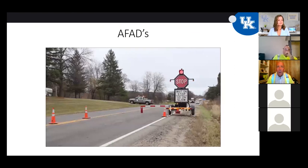AFAD, which is Automatic Flagging Assistant Device. Excuse me if I get that wrong, but that's the best of my memory on the acronym. But basically, they're a tool that we can utilize as a flagger. You can see this one has a stop sign. And if you watch it in action, if I had a little more time, I'd show a video, the stop would reverse and go to a slow sign.